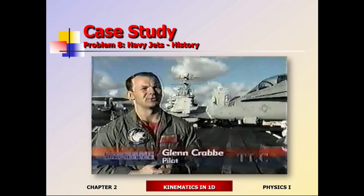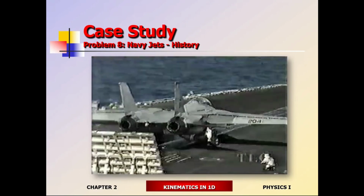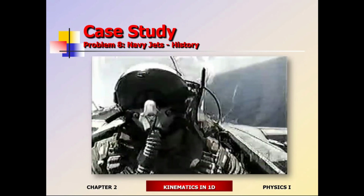Yeah, in a catapult shot, you do about 0 to 140 in about a second and a half. So it's quite a shot. It's like driving a rocket. It really is. Especially when you get shot off a boat. It's the best amusement park ride you're ever going to get on.